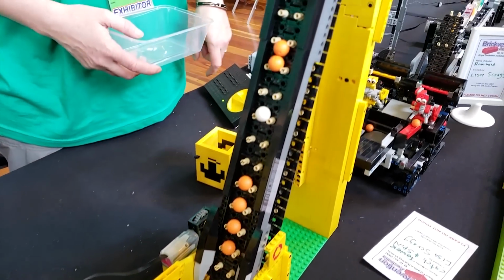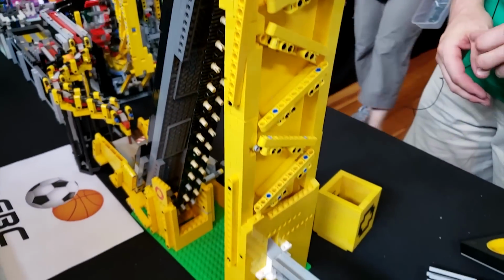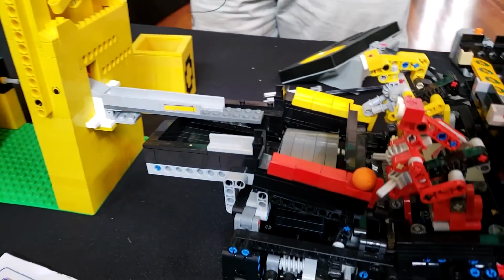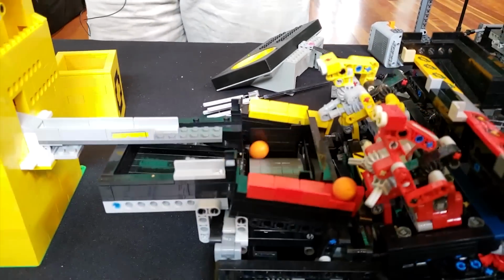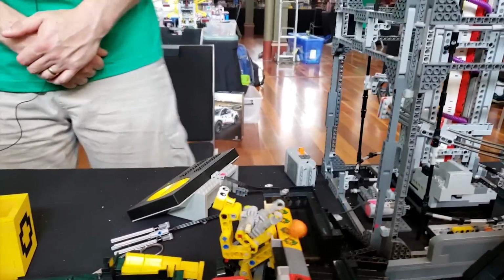Up to a conveyor belt here, and then onto an Akiyuki catch and spin robot. This little guy has been having issues, so unfortunately the red guy has had his hands taken off for the time being because he's not been picking up balls particularly well. But the yellow guy's working okay.